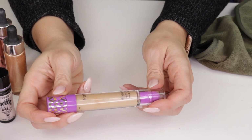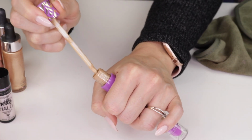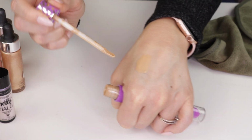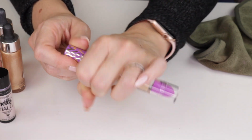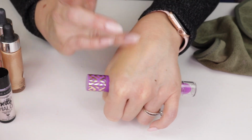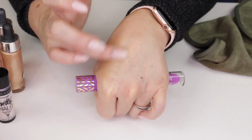All right, here I have this Shape Tape Glow Wand. This is honestly kind of like the Hollywood Flawless Filter from Charlotte Tilbury. It's got a bit more coverage and a bit less sheen to it, but it is very similar. I like this. This is something that I tend to dab on, if I feel like I'm looking a little dry and I want a little bit more coverage.